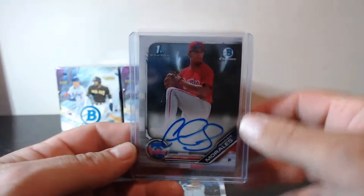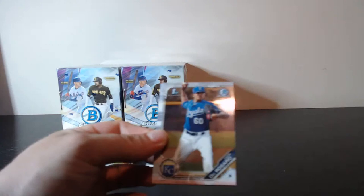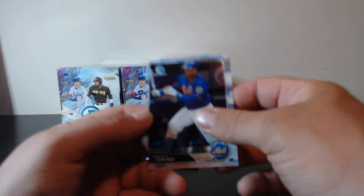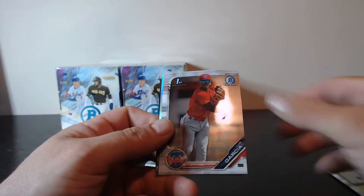Ian Kinsler, Miles Michaelis. First Bowman, Yeffrey Del Rosario. First Bowman, Quinton Torres Costa for the Brewers. Got a refractor base, Logan Gilbert, 148 of 499 for the Mariners. Nelson Cruz, Robinson Cano. First Bowman, Richard Gallardo for the Cubs. First Bowman, Luis Garcia for the Phillies. Stat Tracker of Joey Bart for the Giants.